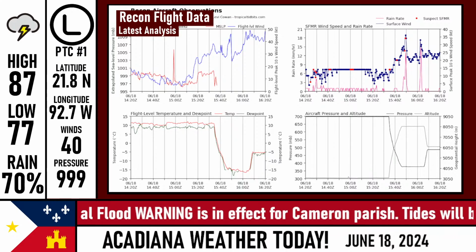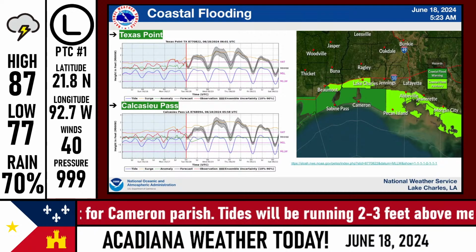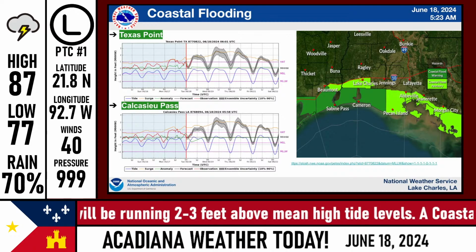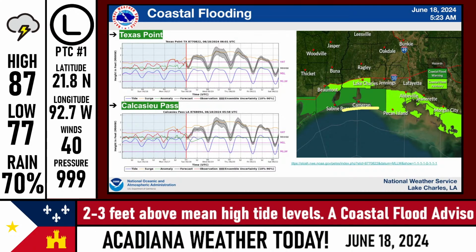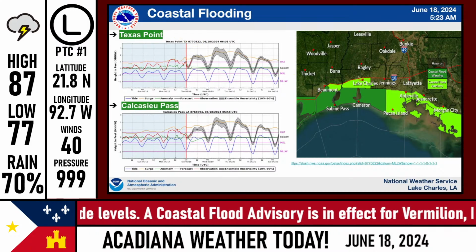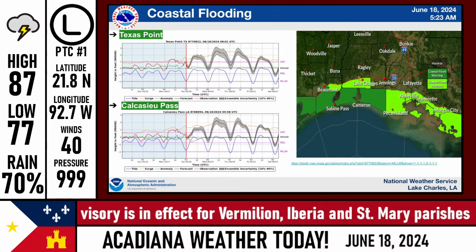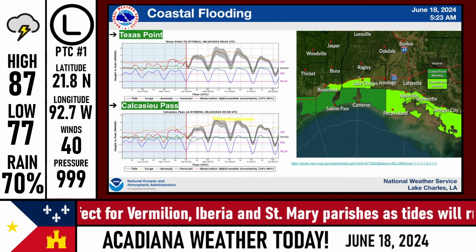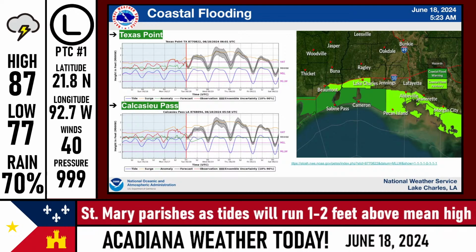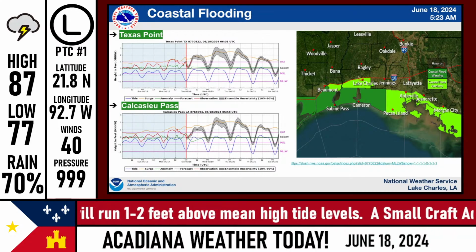Now, locally, we're going to see more indirect impacts when it comes to tropical cyclone number 1, and most of that is going to be concentrated along the coast. So we are expecting some coastal flooding over Cameron Parish, where we currently now have a coastal flood warning. That's in the darker greens, and then the lighter greens that you have here over Vermilion, Iberia into St. Mary, that's a coastal flood advisory. At Calcasieu Pass, they're talking about the tides perhaps being as much as 3 feet above mean high water levels. So what your average high tide is, add 3 feet to that.